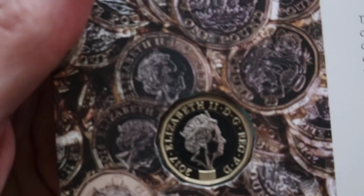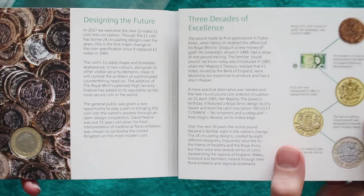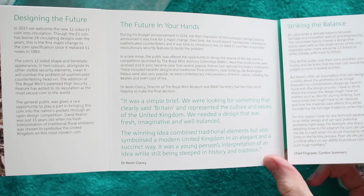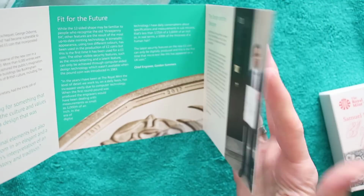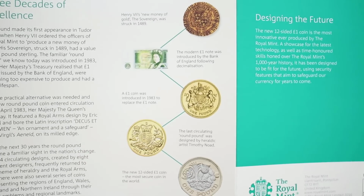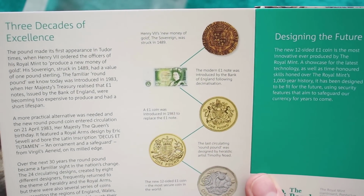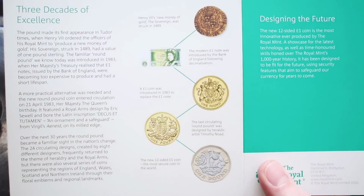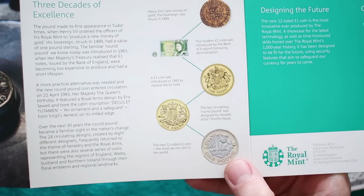So there's the obverse, 2017. So it's just talking about the details of it. That's quite interesting. What's on the other side? It's being struck. There we go. See all the old pounds leading up to the current one. So we've got Henry VII's new money. So the £1 note, to the round pound, to the last circulating round pound, and then the new one.